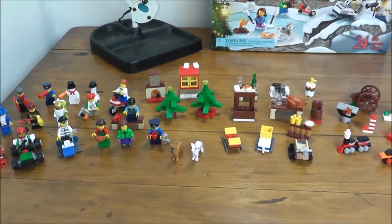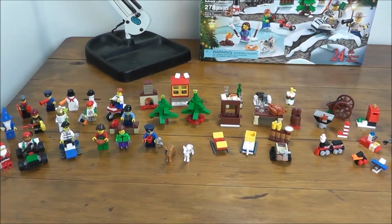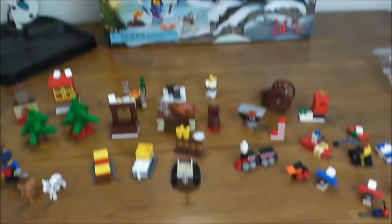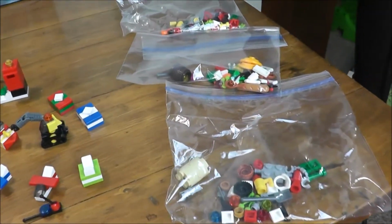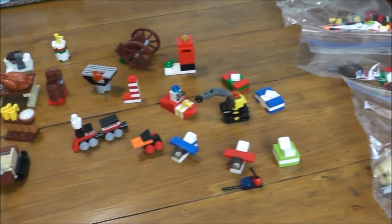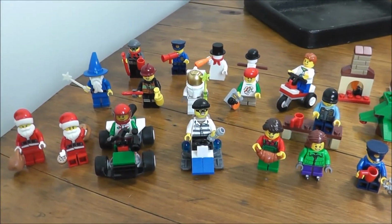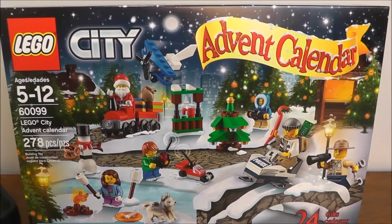So there is everything that came with this, and that's a lot of stuff for 2 years. And each of these is $30, so that's $60 worth of stuff. I guess you could consider that good or bad, considering it's nothing really substantial, just a bunch of different stuff. But look at the number of minifigures that came out of that. That's pretty decent. If you want to look at this year's advent calendar, here it is.